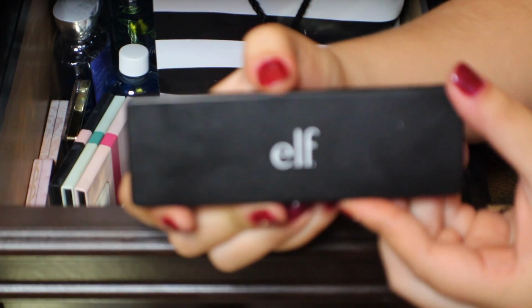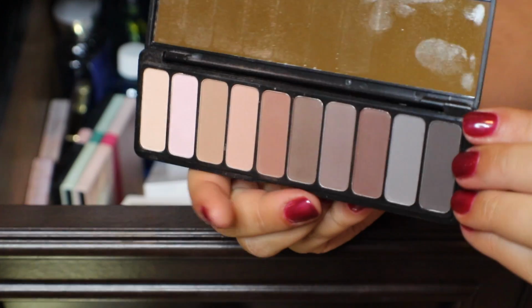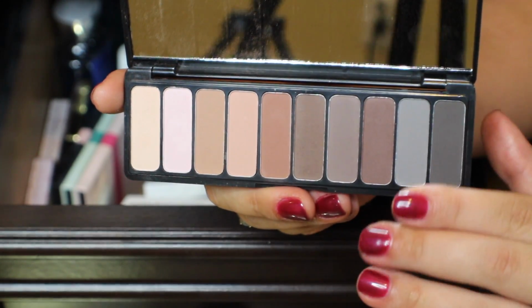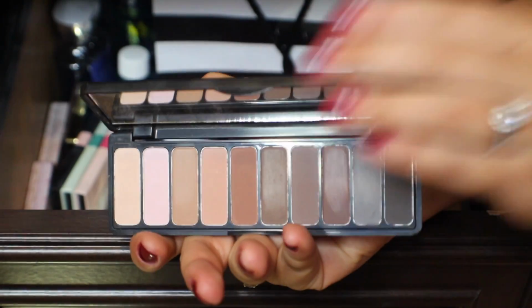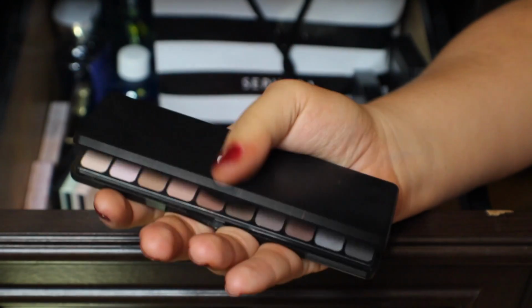Next I have my e.l.f. Mad About Matte palette. This palette is $10, super affordable, beautiful colors. I wasn't sure about this at first until I switched up the primer, and I really like this. Beautiful, blends easily, really pigmented. A better swatch of a few colors, so really pretty as you can see. Just great quality for such a good price. I really like this. I want to get the Mad About Matte 2 palette. It has a little bit more of some purpley colors and some colors that obviously aren't in this palette. So yeah, $10, you cannot beat it. It's nice and slim and compact, great to travel with.